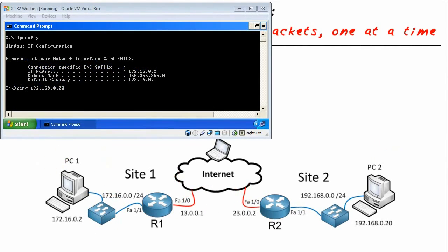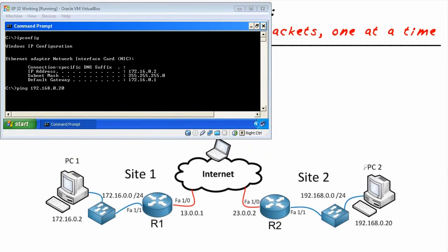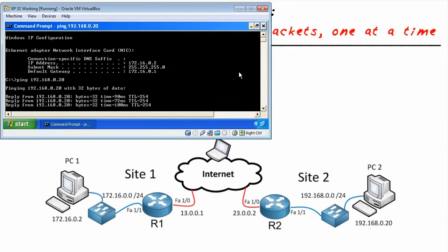So let's first verify the pieces. This is our PC right here. The IP address is 172.16.0.2, and we're going to ping out to this guy's IP address, which should hit the router. He should encapsulate it, send it over to R2 as an encapsulated IPsec packet. R2 should de-encapsulate it and forward it on to PC2. That's the theory anyway. Let's go ahead and launch it. I have the captures running, and we're sending 4 pings.